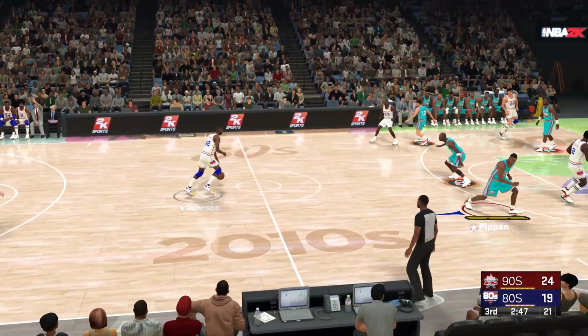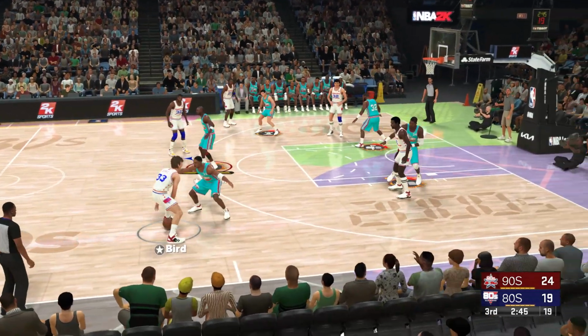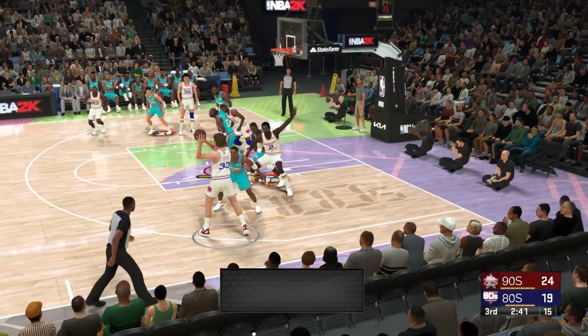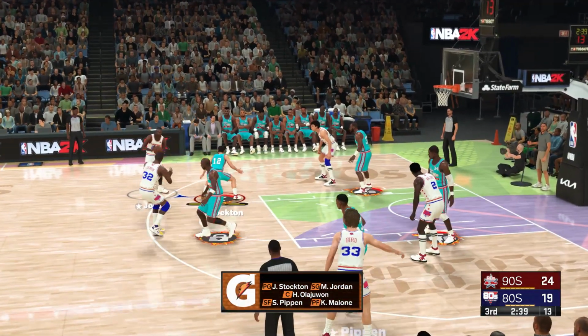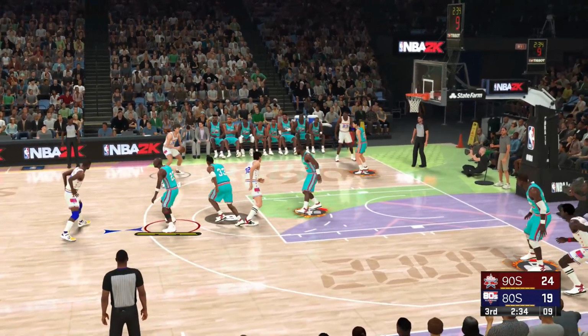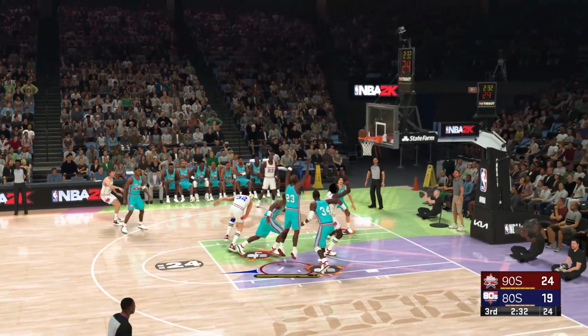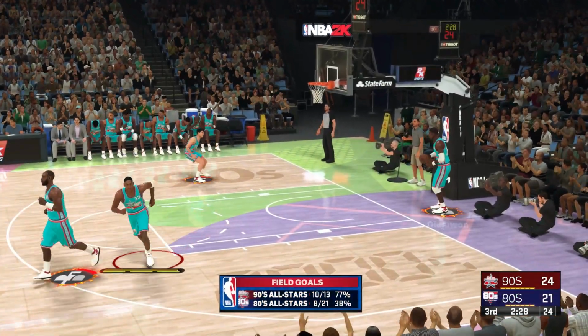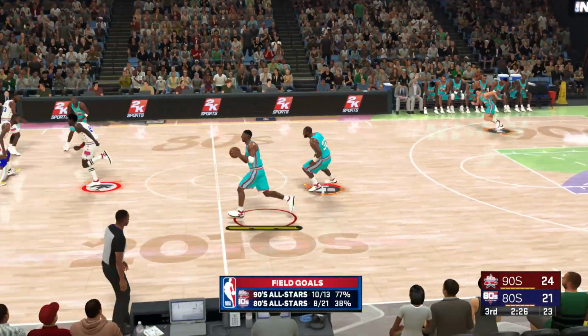And the 80's team has possession. It's a 5-point game. And for the 90's team, Pippen is out there with Malone. And it's Michael Jordan. Then it's Olajuwon. And it's Stockton in at the point guard position. Now, here is Bird. That is just nasty. The athleticism on that finish.